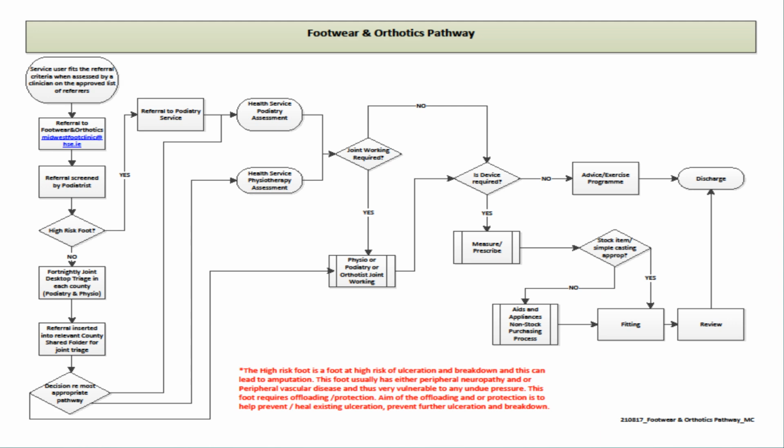So this lovely flow chart really maps out the service, and that came out of the PPG as well. So we accept a referral from the Midwest Foot Clinic at hse.ie. We really prefer email referrals. The referral is screened by the podiatrist to make sure there's no high risk foot. If there is, we will sidetrack that to our main community podiatry service.